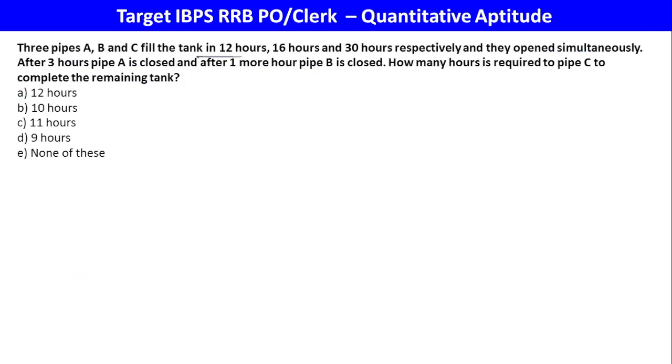3 pipes A, B, C, right, opened simultaneously, 3 closed and 1 more B is closed, and after 1 more RB is closed. Then how many hours required to C complete the remaining time? A 12 hours, B 16 hours, C 30 hours. LCM, right?